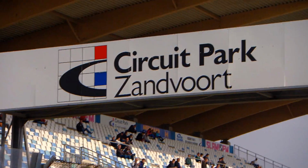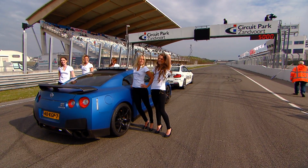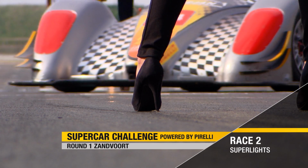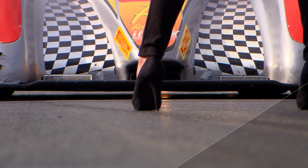We're at Zandvoort on the Dutch North Sea coast as the grid awaits the arrival of the Superlights class for their second race of the weekend in the Supercar Challenge powered by Pirelli. Dry, blustery conditions, around 16 degrees, ideal for open sports cars.